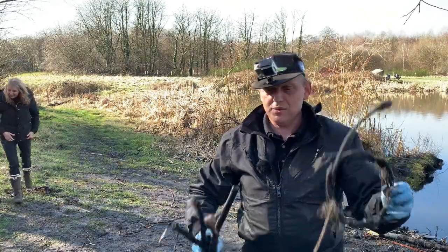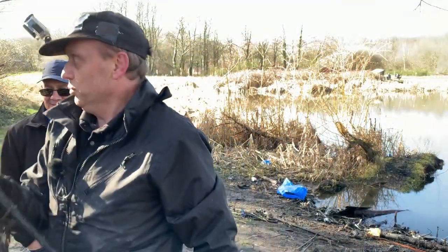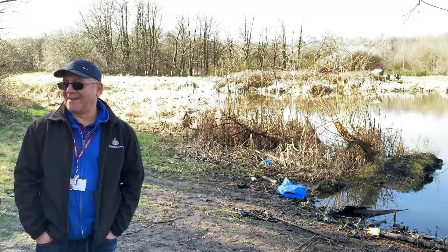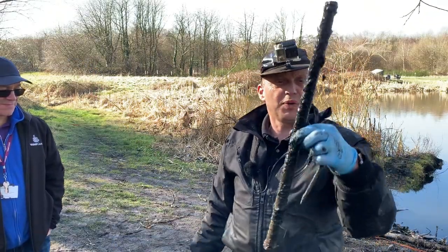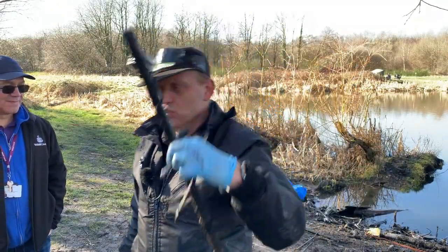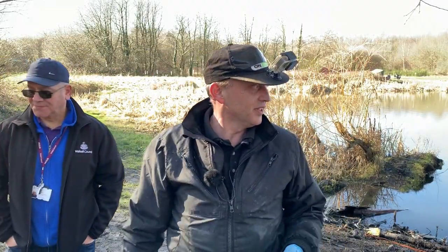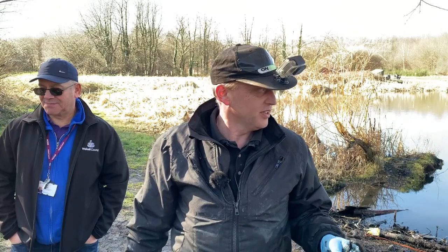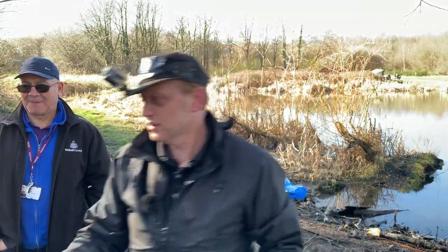Okay, we've got a brake cable, a load of random poles, and a drop link there as well. Put some writing on it. So we've got a pole, a tent peg, and a spoon. A pair of tent bags, a more random pole.